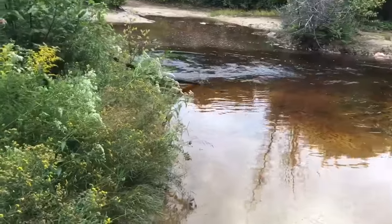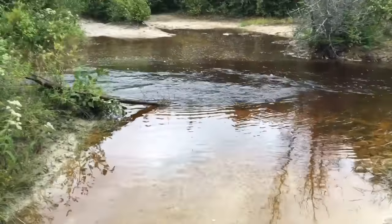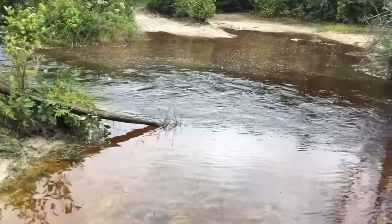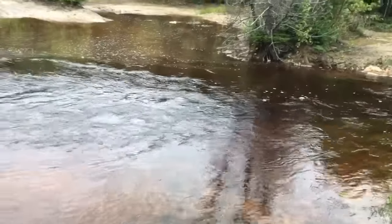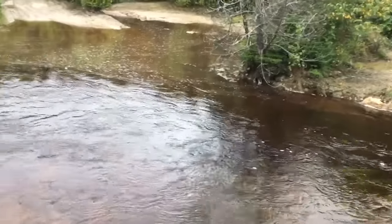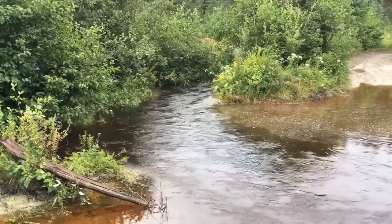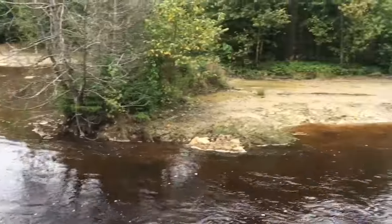All right, guys, just our luck here. We've hit this area, and it is a river. And it's muddy and it's slippery. And I'm trying hard not to fall in. But just to give you a perspective of how it looks.